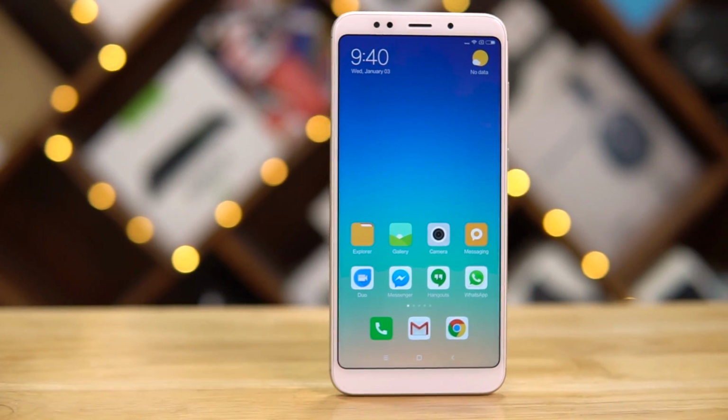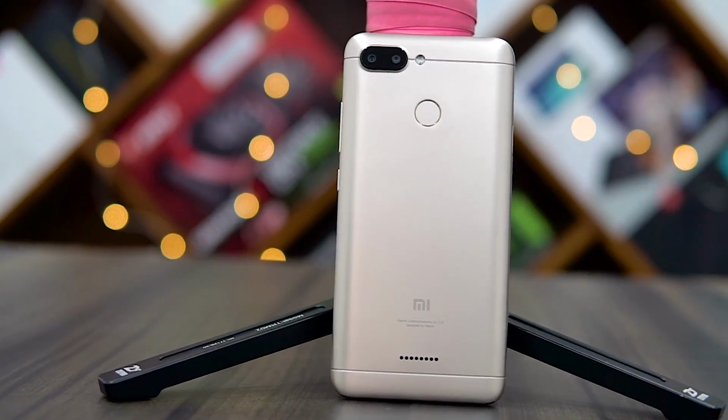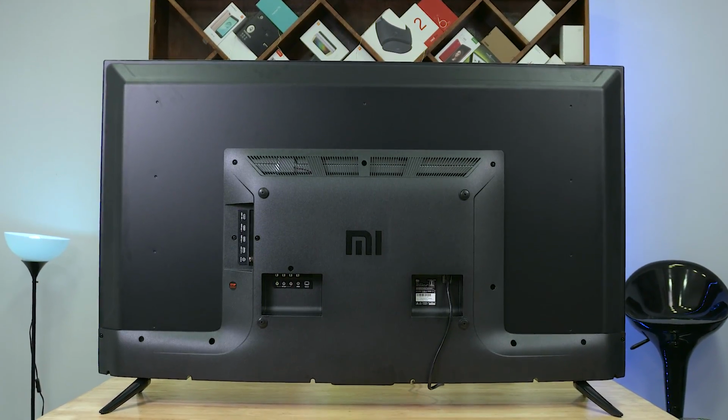So these are my thoughts on the new Mi TV 4A Pro. Now it's your turn, guys. What do you think about this new TV from Xiaomi? Are you excited? Do you, like me, want Xiaomi to reduce the number of Redmis they bring to India and instead crank up stuff like TVs? Let me know in the comments below.